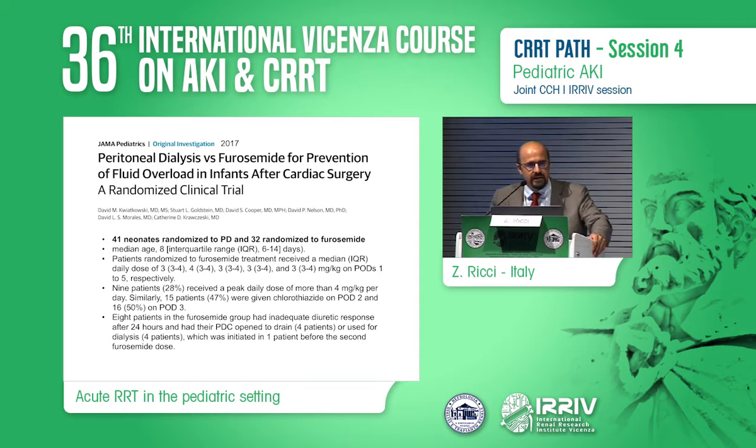That's a similar idea to the group from Cincinnati. They randomized two groups to receive soon after surgery either peritoneal dialysis or diuretics. So the peritoneal dialysis group didn't receive any diuretic, and the idea here was to see if there is a way to control fluid balance in an alternative way than giving diuretics.